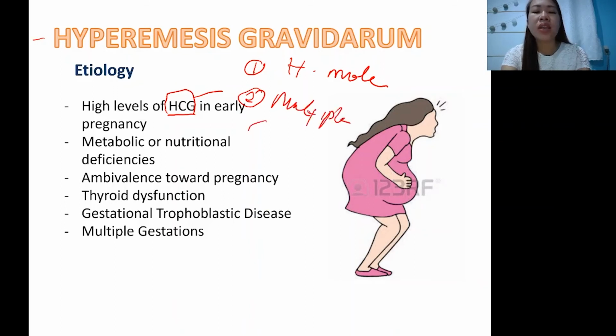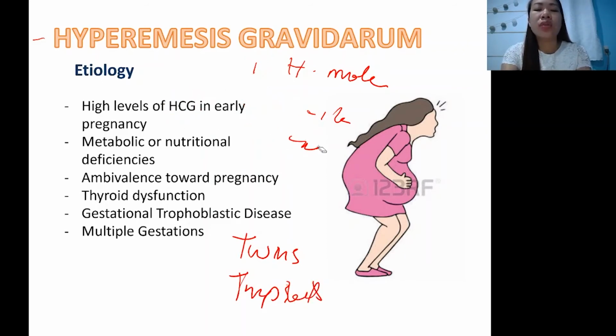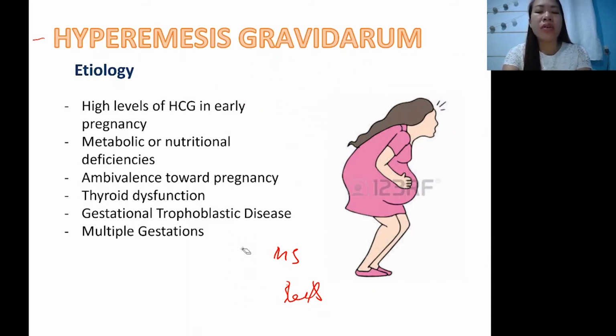Pangalawa class, multiple gestation. Ibig sabihin, in one pregnancy, marami kang baby. Pwedeng twins, okay, triplets, ganon. So kapag mas marami kasing baby, mas mataas din talaga ang HCG na naproproduce ng katawan. So that will be one of the causes. Pangalawa, metabolic or nutritional deficiencies.